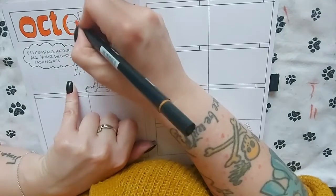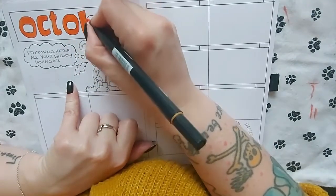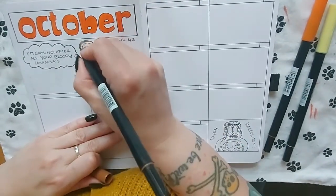Oh yeah, as I was saying about the Dutch version of Halloween, it's called Sint Maarten, and kids don't dress up, but they do go door to door and they sing for candy.